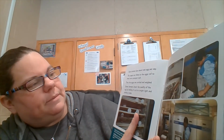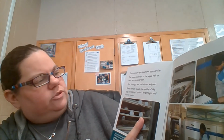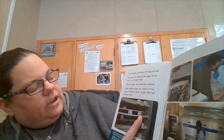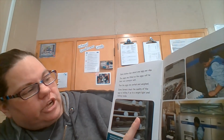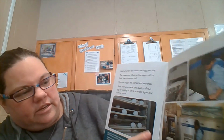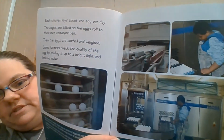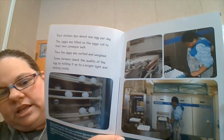Each chicken lays about 1 egg per day. The cages are tilted so the eggs roll to their own conveyor belt. Then the eggs are sorted and weighed. Some farmers check the quality of the eggs by holding them up to a bright light and looking inside. There are the eggs as they come out on the conveyor belt, and they're checking the eggs.